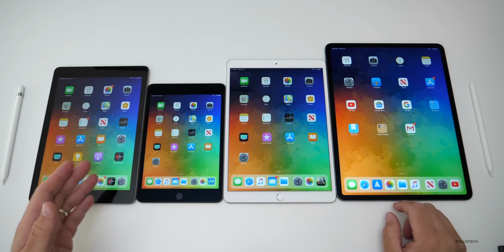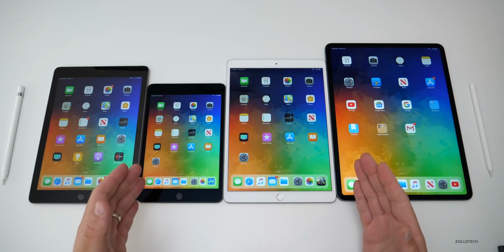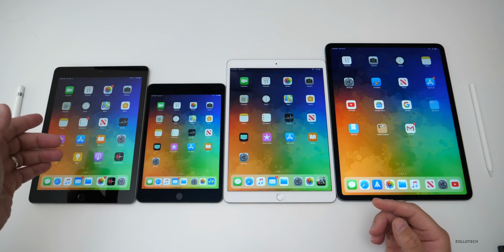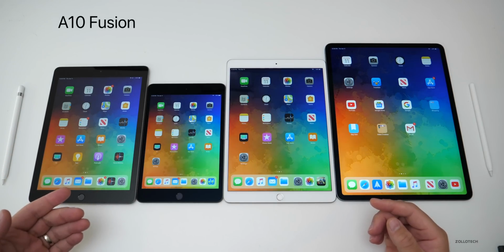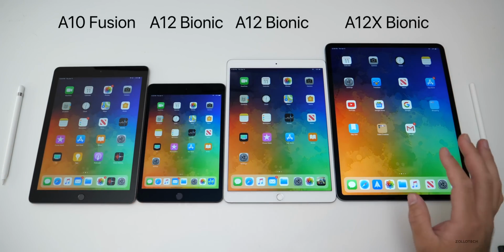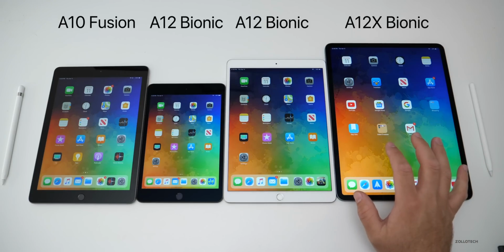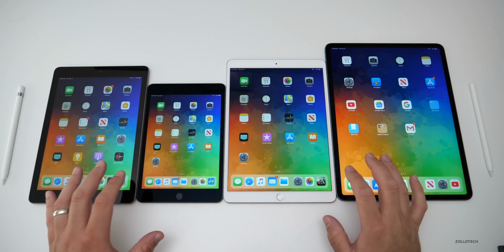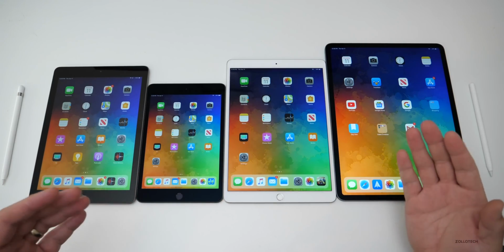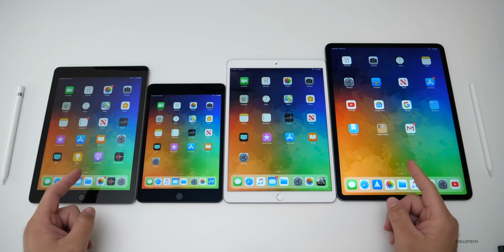Now, each one of these, like I said, is a little bit different, and you've got a little bit of everything for every one. So starting with the 2018 iPad, we have the A10 Fusion processor. All of the others get the A12 processor, but the Pro gets a boost in the graphics department, so it has more powerful graphics. So as far as the processors are concerned, they're very, very similar, and there's actually not as big of a difference as you might think, and we'll check that out a little bit later.